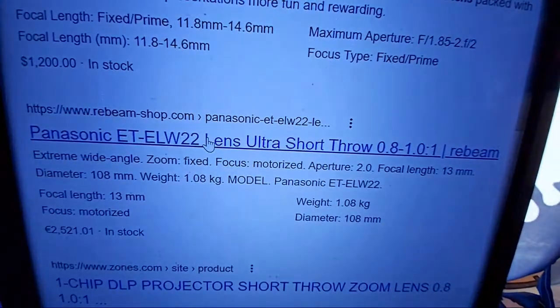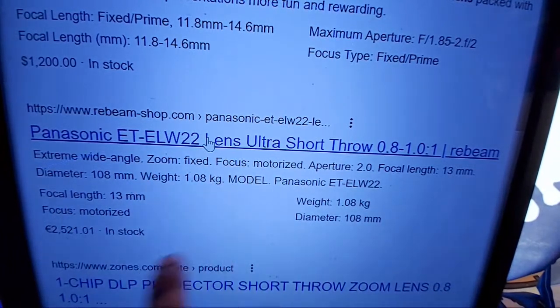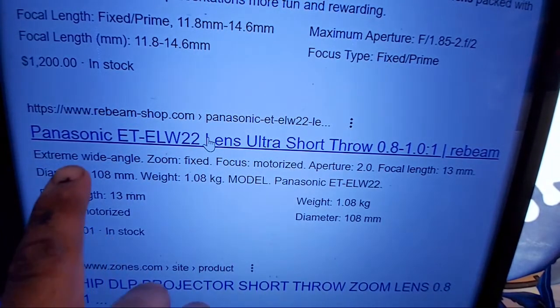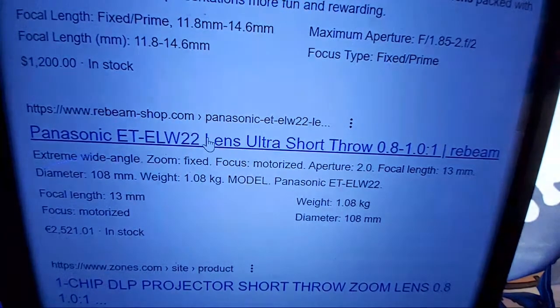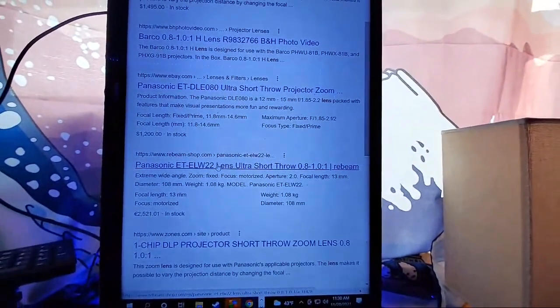See what it says right there? Here's the lens right there. It says zoom fixed focus. This is a wide angle zoom lens. That's not an ultra short throw lens. It's a wide angle zoom lens, which means a zoom lens and a standard lens are two different lenses.